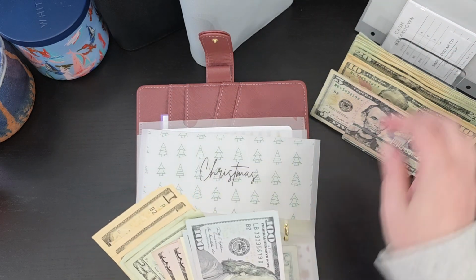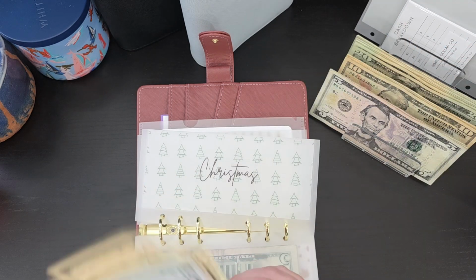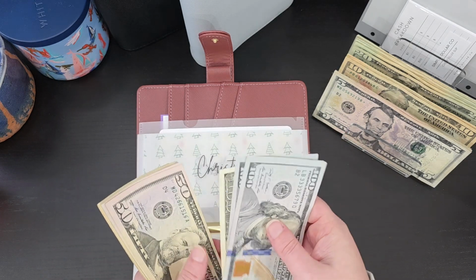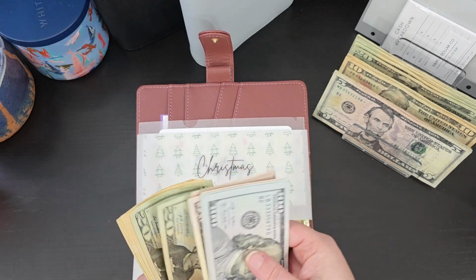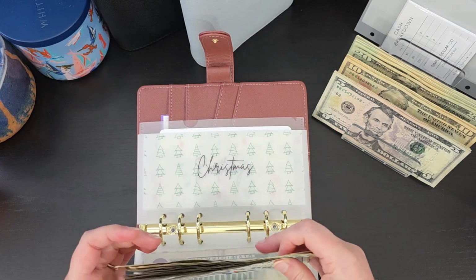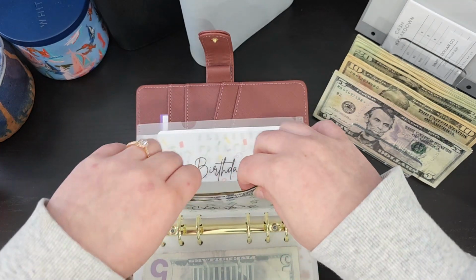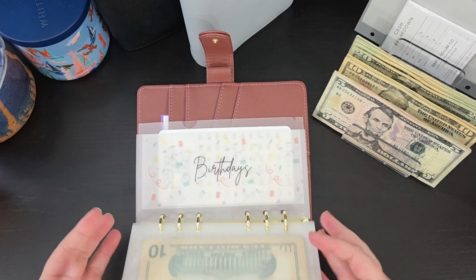20, 40, and 50. So we've got, in Christmas now, 350, 450, 520, 540, 560, 570, 580, 590, 600. That is intense. For only starting in April to have $600 saved up is crazy.